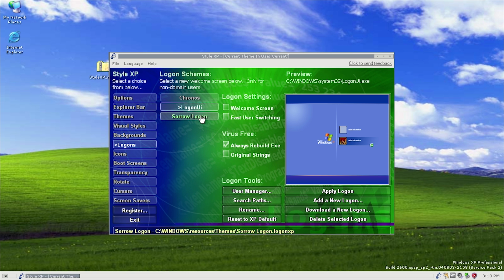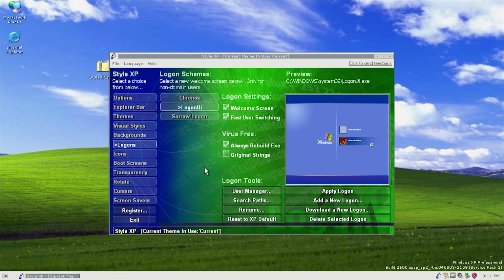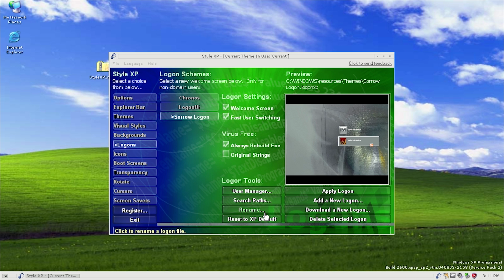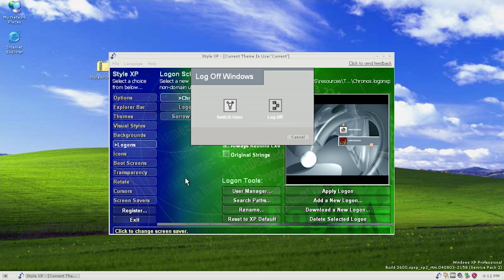So right here, I mean, you can change the logon screen, what it looks like. You can also modify, if you want, the welcome screen to show if you want fast user switching enabled. Now, yeah, it literally actually modifies the control panel settings themselves to enable it. So again, kind of a shortcut, so you don't have to go into the control panel and find all these options yourself. And again, you can actually rename this if you want to. You have an option to reset it to the XP default. And you can also download new logons if you wanted to. Let's go ahead and just take a look at this other one here.